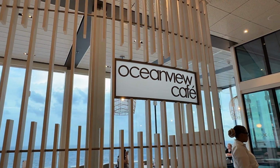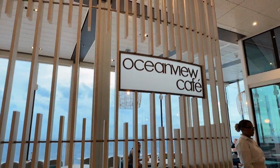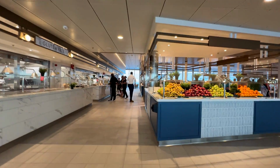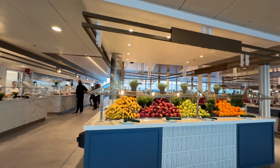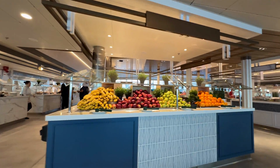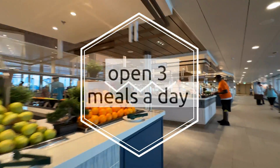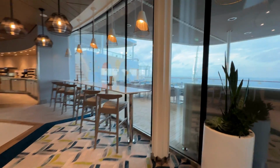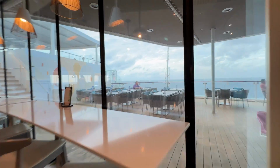I went to the Ocean Cafe buffet for lunch. This was a huge buffet. It's set up kind of like a marketplace or a bistro. You'll do lots of walking around here, looking at all the different things, choosing your lunch, choosing your dinner. This was open 3 times a day, every day. There was outdoor seating available, plenty of indoor seating as well.